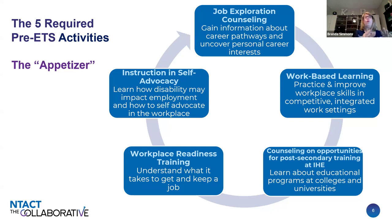And so what we really want to do is get students really hooked and thinking about how exciting it is to begin to think about all the opportunities and all the different things that you might be able to do. You may be able to do more than just the employment that your mom and dad or your grandparents have done. There might be lots of other opportunities if you're interested. Sometimes we just don't even know what's out there.